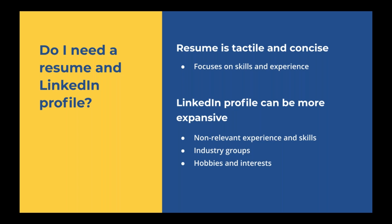But if a hiring manager is looking at the job that they're hiring for, they're going to want to see skills that relate to that, and you don't want all of these other things to crowd out the important parts of you as a candidate. So your LinkedIn profile is great, but your resume is going to be more tailored to what you're applying for. And remember that LinkedIn is still a social media platform, so be careful what you post and what you're sharing. If you wouldn't be comfortable sharing or discussing that topic in a job interview, it probably doesn't make sense to have it on your LinkedIn profile.